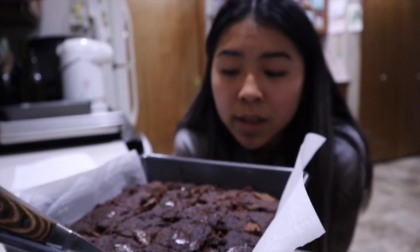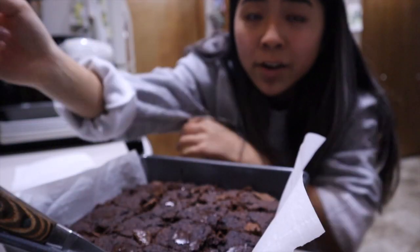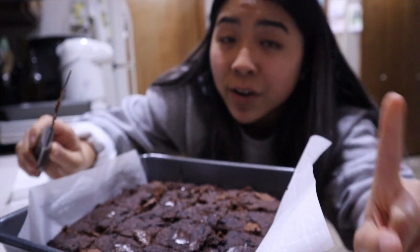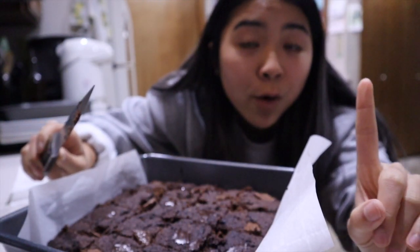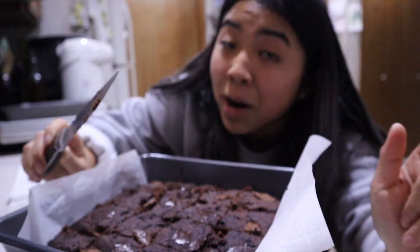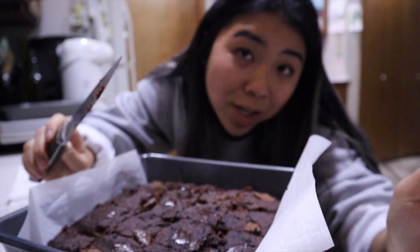Guys, do you like the edges or the center of brownies more? Because I'm definitely a gooey person, I like stuff very undercooked. Like I like gooey cookie dough, I like the undercooked center of brownies for sure. If you like crispy, I don't know, that doesn't make sense to me. But if we share brownies, you can eat the crispy edges and I'll eat the gooey centers.